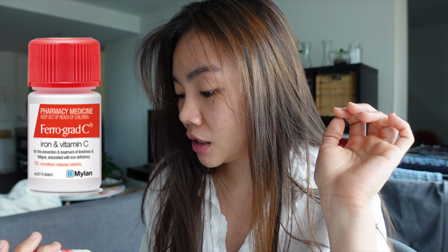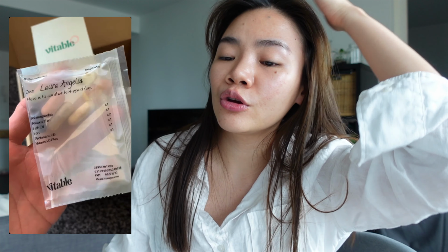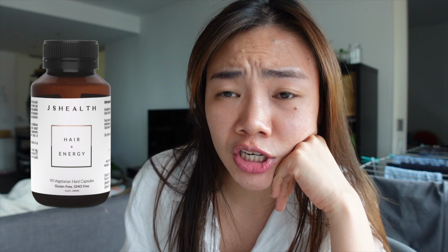So she prescribed me this iron and vitamin C, 2 tablets per day, and then she also asked me to take this hair, skin and nails vitamin to help the growth of my hair. I also bought vitamins from Vitable. I also got another vitamin from JS Health, Hair and Energy. Yep. And today I'm gonna check my liver, and I hope this could be the end of it.